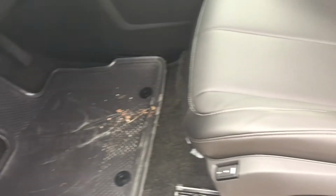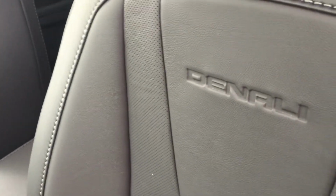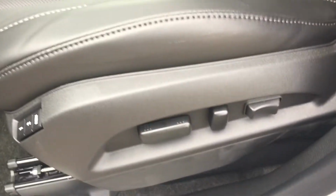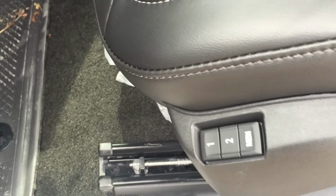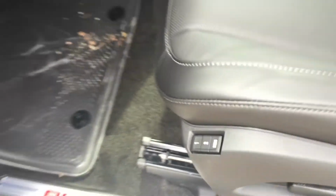And an all-leather interior, and of course, because this is the Denali version, it has the embossed Denali logo throughout this one as well. And 8-way power adjustable seats and power lumbar for the driver, as well as a driver's memory.